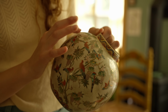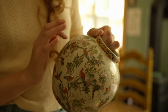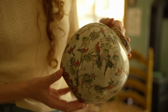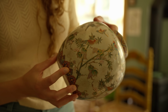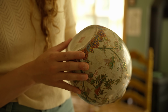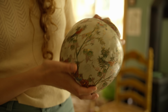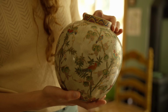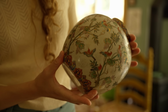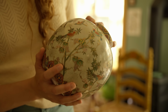You can let me know if all that textured surface means that someone hand painted this, or if it's just some sort of amazing machine I don't know about. There is so much texture to it, and on the bottom it says Satsuma, and it says it was from China. So it is just so beautiful. I'm just enchanted by it. It is such a gorgeous, gorgeous design.